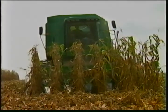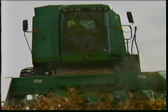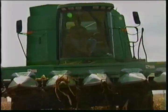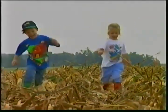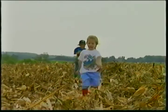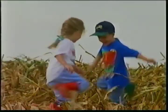All combines have to work until all the plants are gone. And that's when the farm fields are empty. That makes a fun time for us. We got to jump over what the combines didn't pull up.